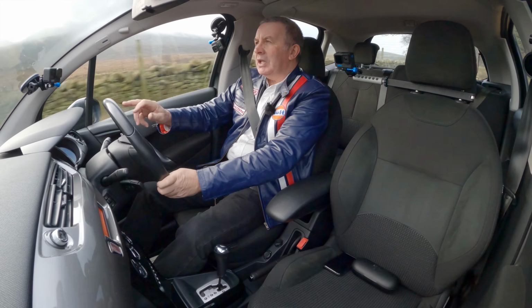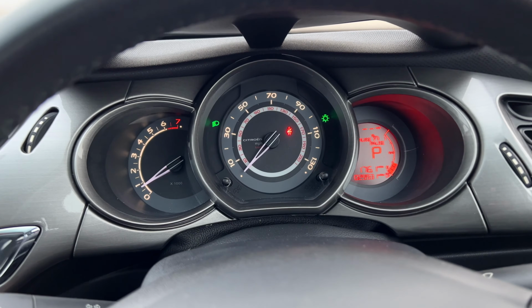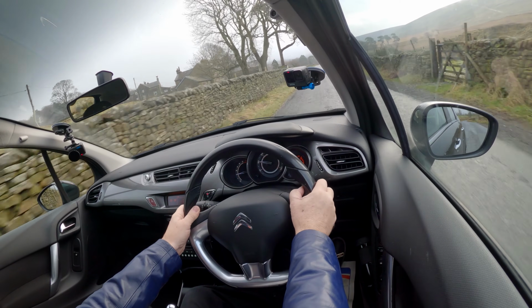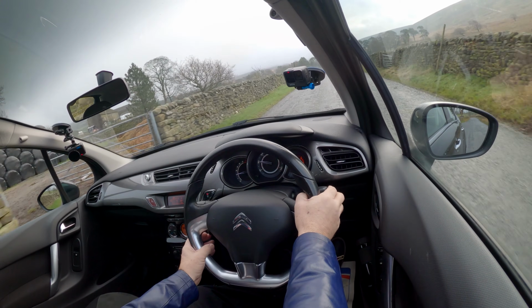A dash in the center, your speedo. On the left hand side you've got a rev counter, on the right hand side you've got your information display, your fuel gauge, mileometer. It tells you whether your cruise is on or off or paused. Is there anything else? What's that doing?